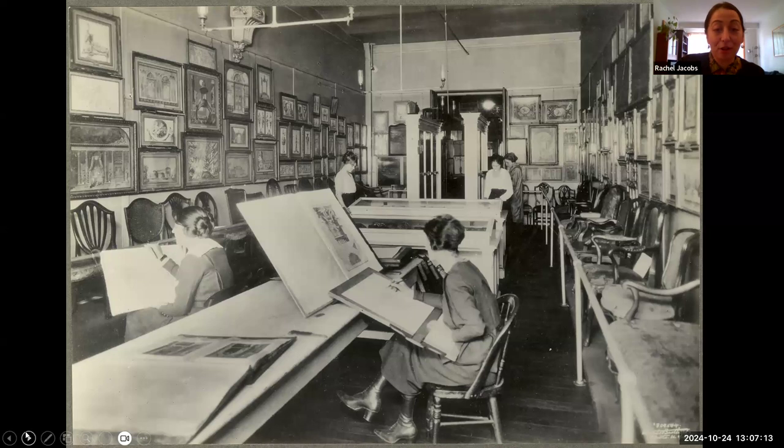Here's a lovely image of the Decloux collection at the Cooper Union being used as it was intended for educational purposes. And you can see some albums there on display being sketched by some of the students.